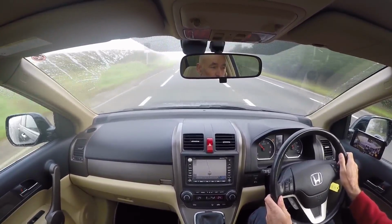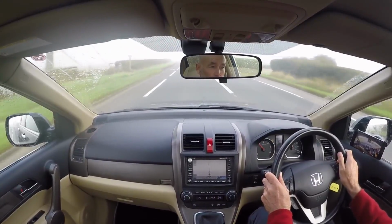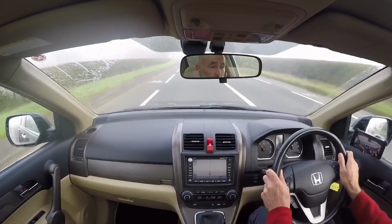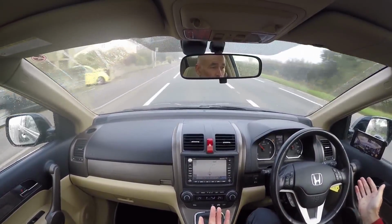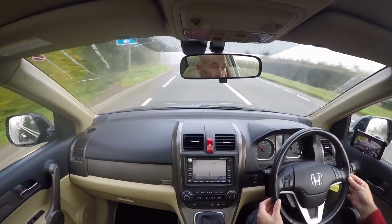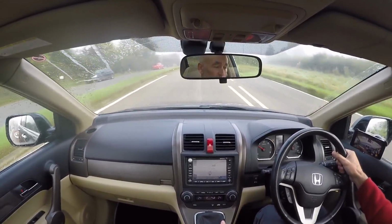The car drives beautifully. As I'm driving along, listening out for noises that shouldn't be there, wind noise or otherwise, but it's very subdued, very quiet in here. So I'd imagine there's no damaged seals or otherwise on there. Car tracks bullet straight. There's no vibrations coming back through the steering of the car at all, and it all feels nice and tight and taut. Again, no wear or slop in the steering at all there.